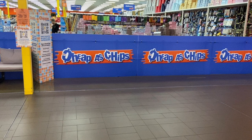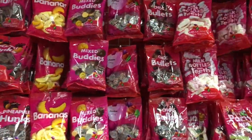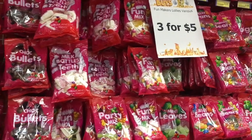Today we're going to Cheapest Chips. It's a local discount store like the Reject Shop. So come inside, let's check it out. First stop in the door is all the lollies. They have such a huge wide range.